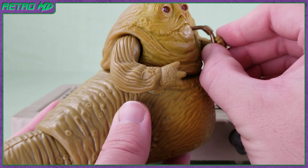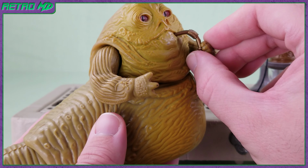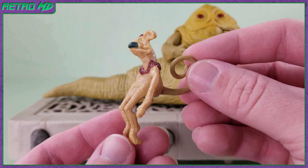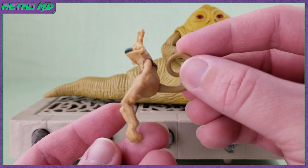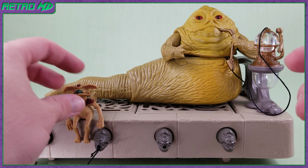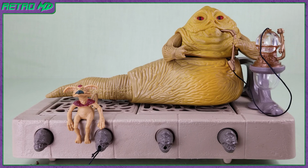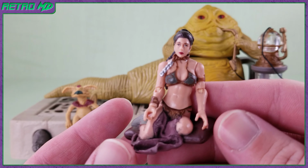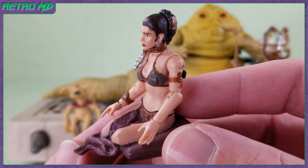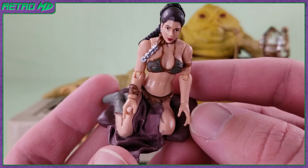With the additional fourth finger, Jabba is now able to hold onto his hookah pipe to smoke it. With Salacious in a sitting pose, he just sits on the side of the throne. While they did not release a slave Leia in the original toy line, they have made several since. If you do own any, you can throw them up on the throne and recreate Jabba's palace as it should be.